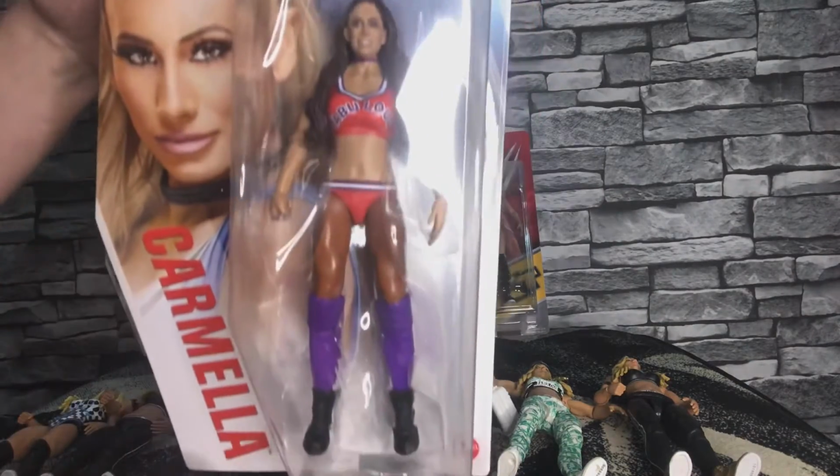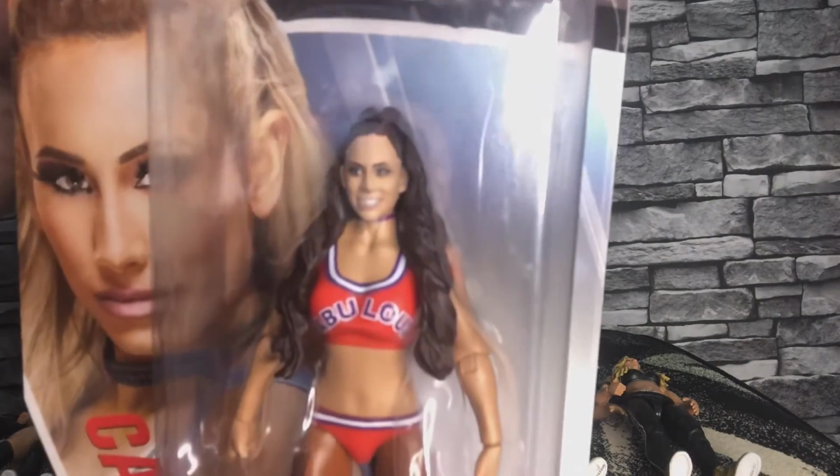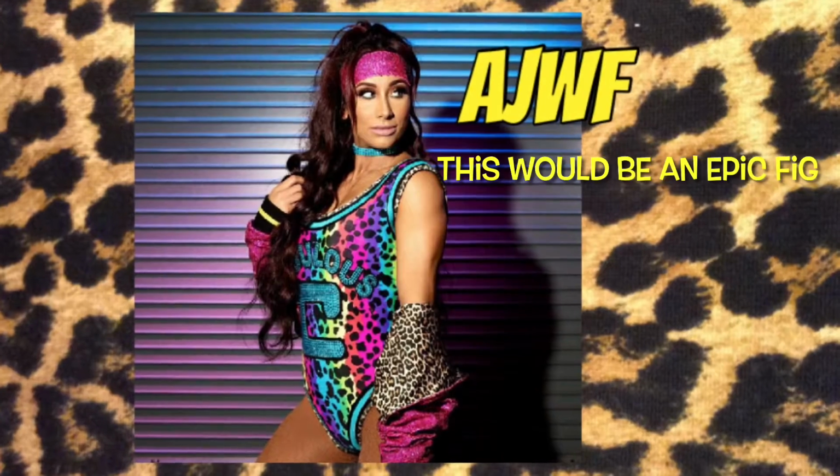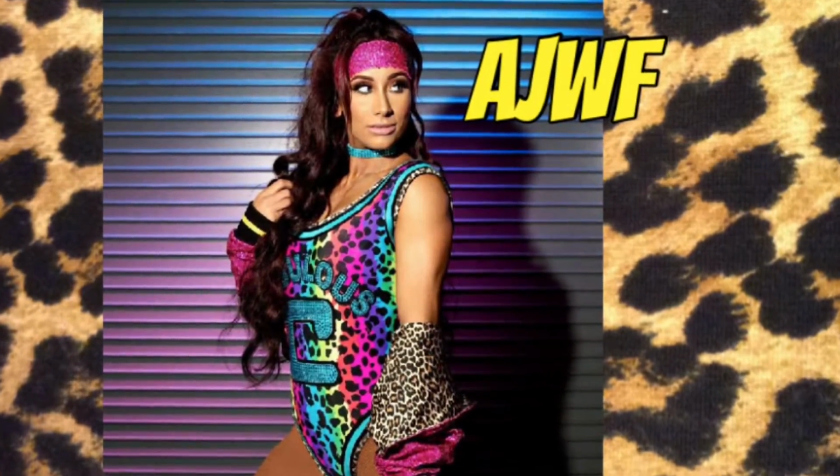And I could only find one ever. So I haven't got a second one or a loose one to show you. But as you can see in the box here, really good figure. And talking about good figures, how good would this attire have been as a basic?